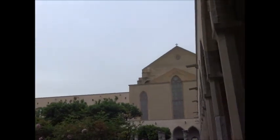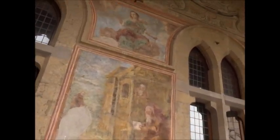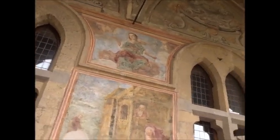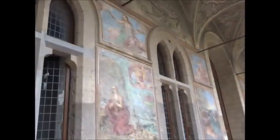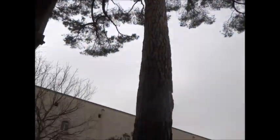Now you pay €5 to enter this. I don't mind paying. €5 isn't much. I say I've got time to kill, but it's an interesting place to visit anyway. More frescoes. There's the base of that tree. I can probably see that from my apartment.